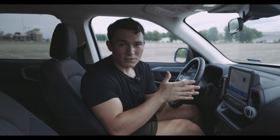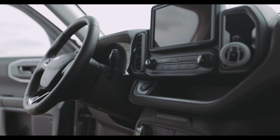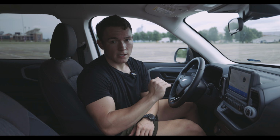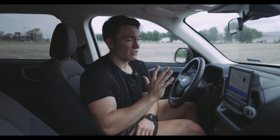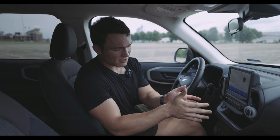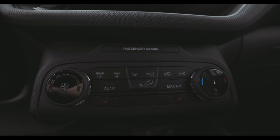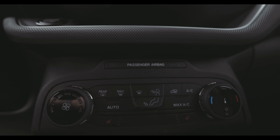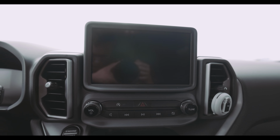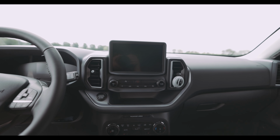Now, the way you use Android Auto or Apple CarPlay is you have to have the device plugged into the center console. Otherwise, it will not work. And that is a flaw that I don't like. Now the rest of the center console here and the gauges and gadgets that you get are just standard air conditioning, climate control, your volume switches, and that's really it. Heated seats as well. This is a push start, so you just push the button and it starts the engine.